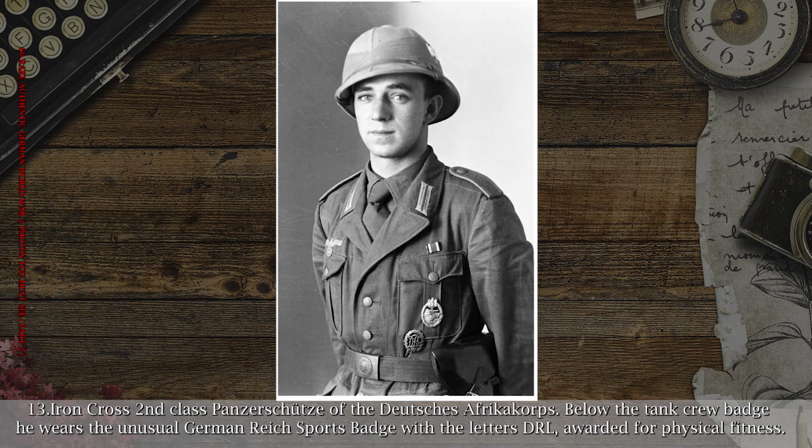13. Iron Cross second-class Panzerschütze of the Deutsches Afrikakorps. Below the tank crew badge he wears the unusual German Reich Sports badge with the letters DRL, awarded for physical fitness.